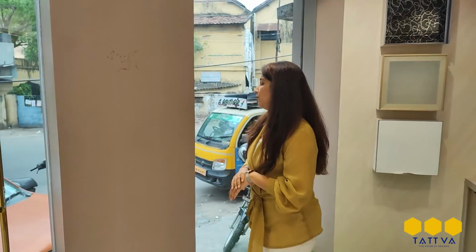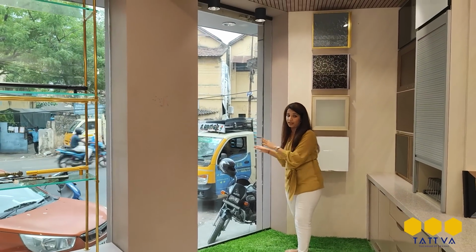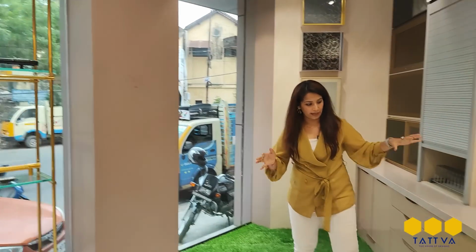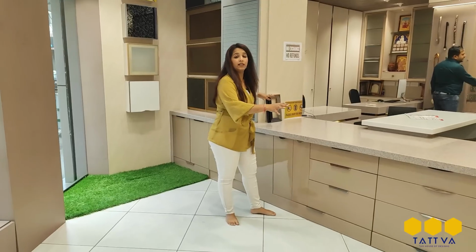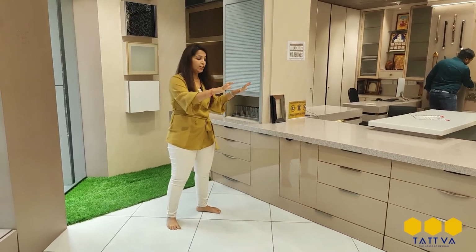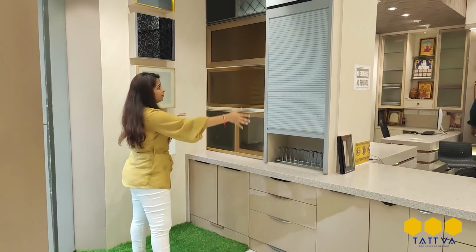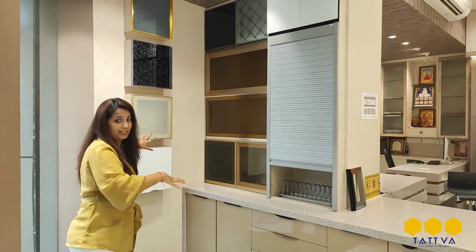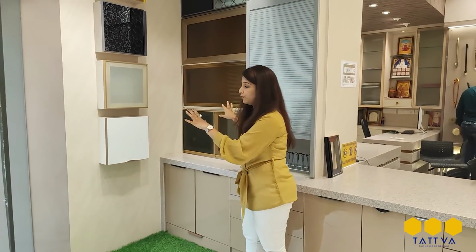Okay, so over here, if you see, this space has been dedicated for all the smart locks, which are yet to be installed. And coming to this section of our showroom, this is a totally dedicated space for the kitchen area. So we have created a mock kitchen platform over here with different kinds of glass profiles and different varieties of storage. So let's start with the glass profiles first.